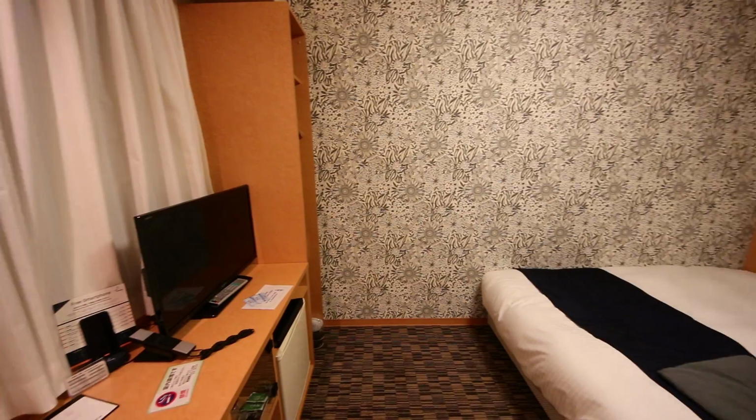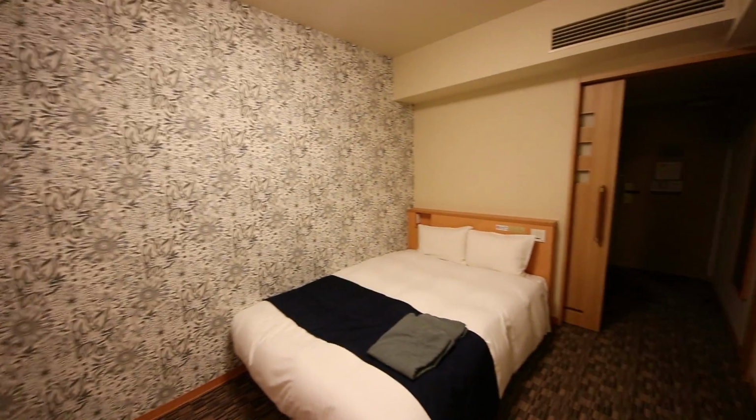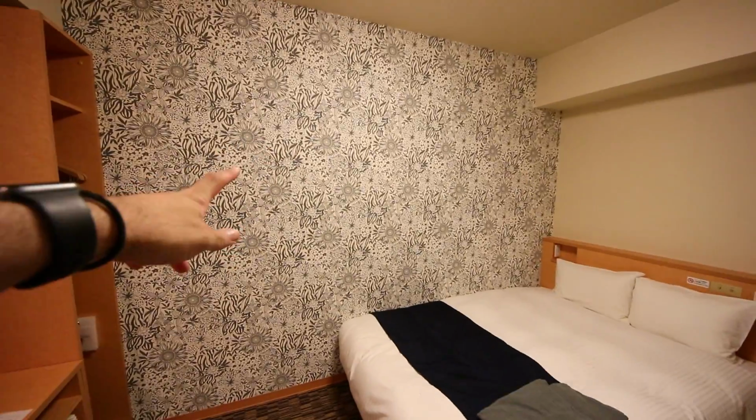You see, I stay in a lot of these little business style hotels here in Japan, and they can really vary. There are ones that are great and there are ones that are kind of so-so. This one's actually pretty good. It's got some things that I want to show you today, so let's just jump into it and do a little bit of a room tour.